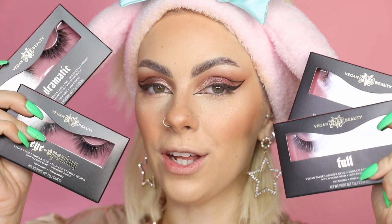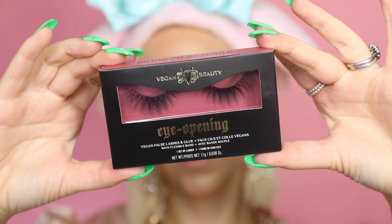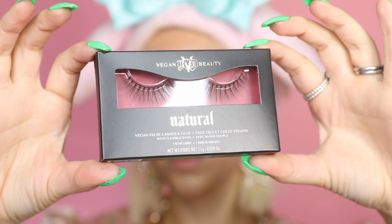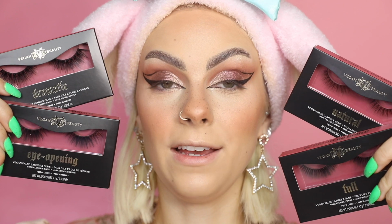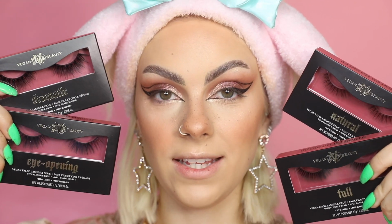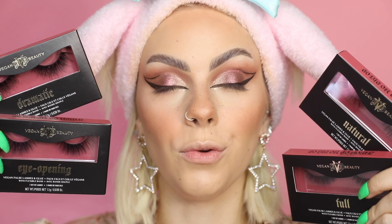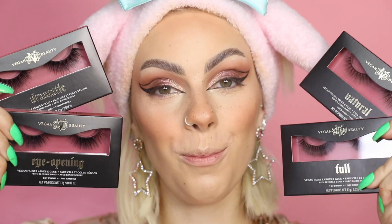So let me show you a close-up of all of the different ones. We have eye-opening, full, natural, and dramatic. A really fabulous range of designs. I love the fact that they've got the natural ones in there if you're not really keen on really big lashes, but they've also got the big lashes as well. So something for everybody. And yeah, I cannot wait to pop a pair on.